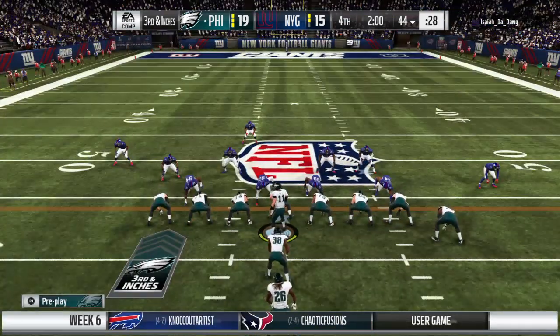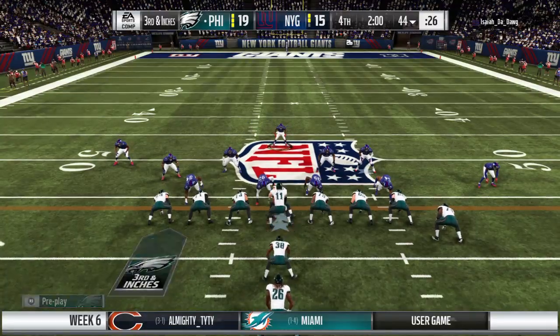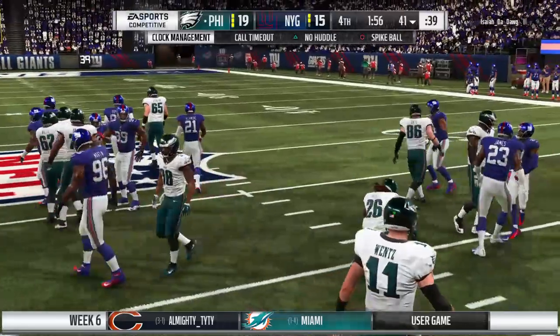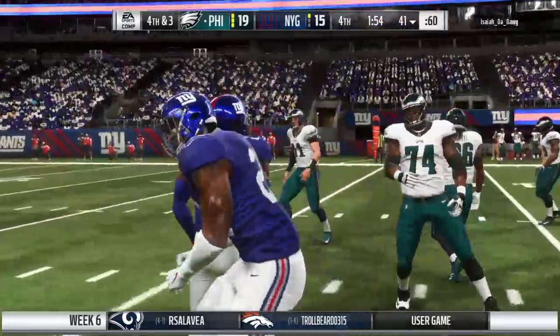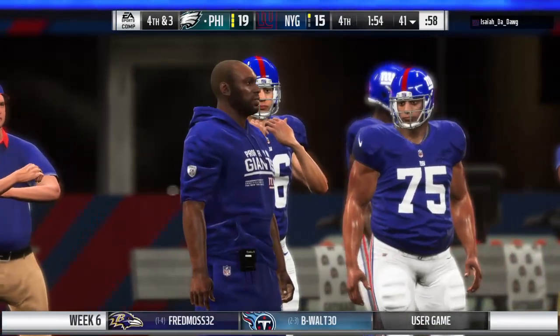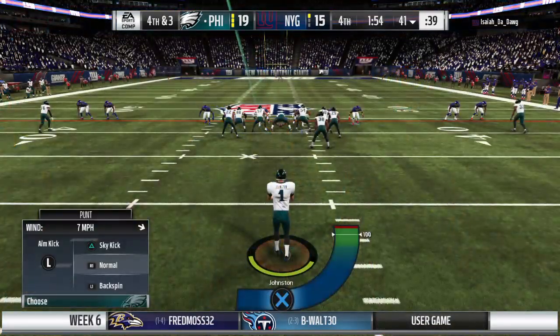The battle in the trenches never more important than right now. This is 3rd and inches. Here's Ajayi. And not only will he not get the few inches he needs, he's going to go backwards. And quickly, we're going to get another stop here with 1:54 left as they call the timeout defensively.